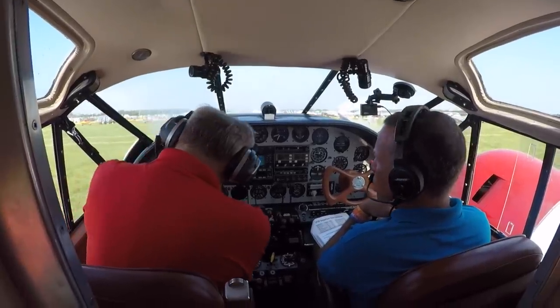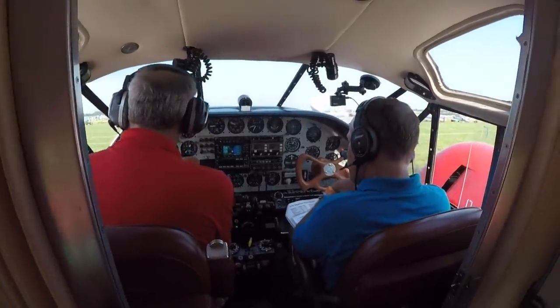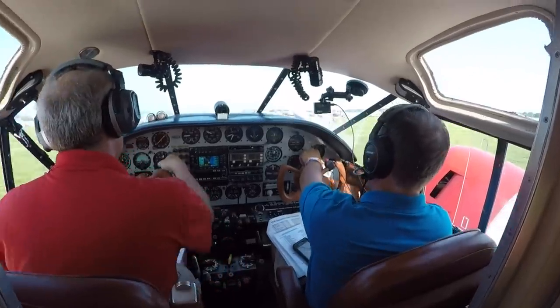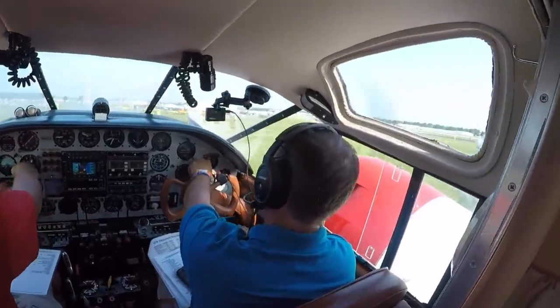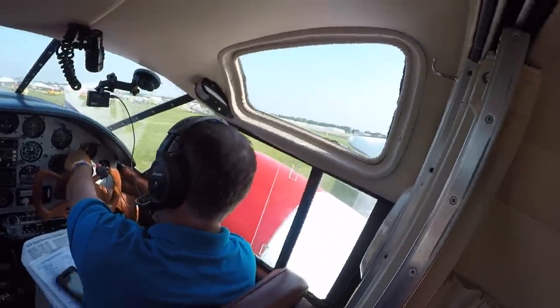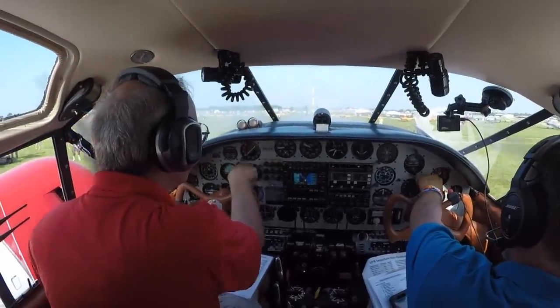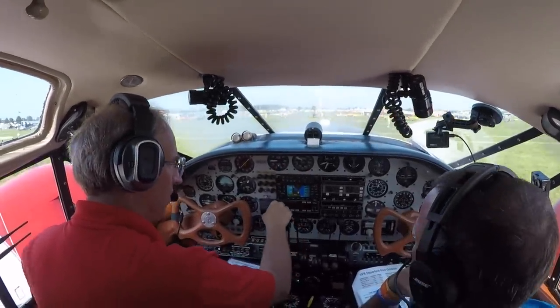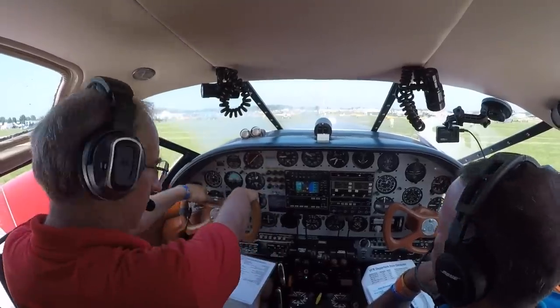Oshkosh departure information, Papa 1252 Zulu weather, wind 2605, visibility 9, sky clear, temperature 21, dew point 18, altimeter 3017, runway 27 and runway 36 left in use. VFR departures follow the direction of the EAA flat. Coming back.